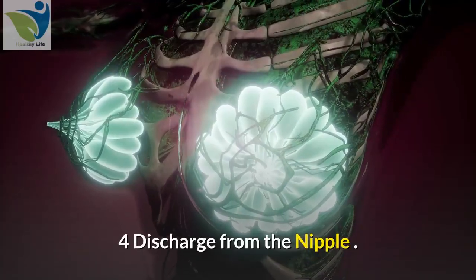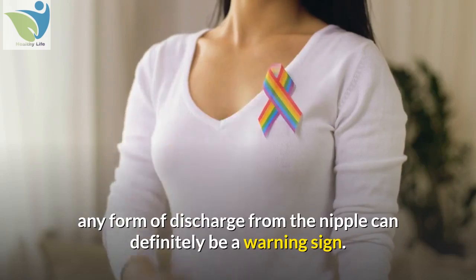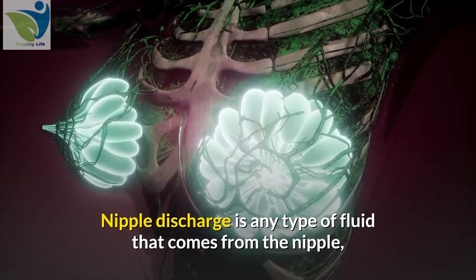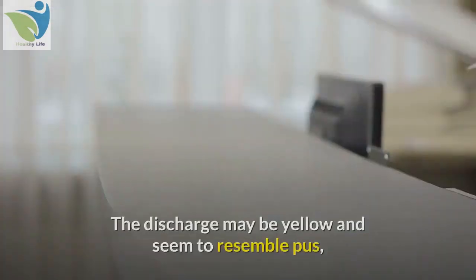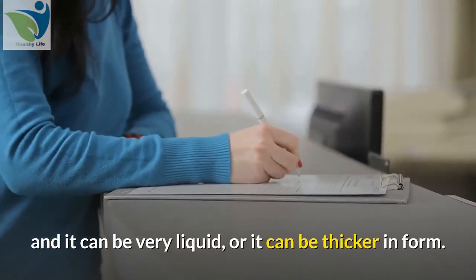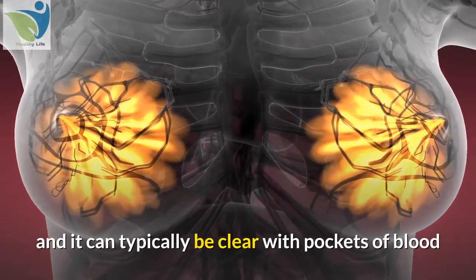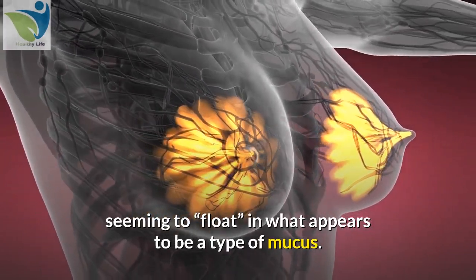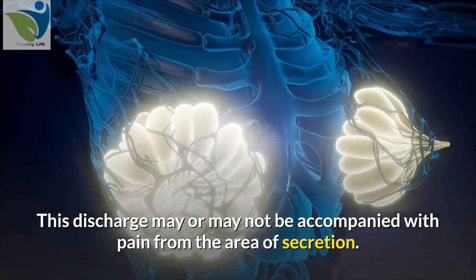4. Discharge from the nipple. During any of the stages of breast cancer, any form of discharge from the nipple can definitely be a warning sign. Nipple discharge is any type of fluid that comes from the nipple, and it can include several different forms. The discharge may be yellow and seem to resemble pus, and it can be very liquid, or it can be thicker in form. The discharge may also take on the color of blood, and it can typically be clear with pockets of blood seeming to float in what appears to be a type of mucus. This discharge may or may not be accompanied with pain from the area of secretion.